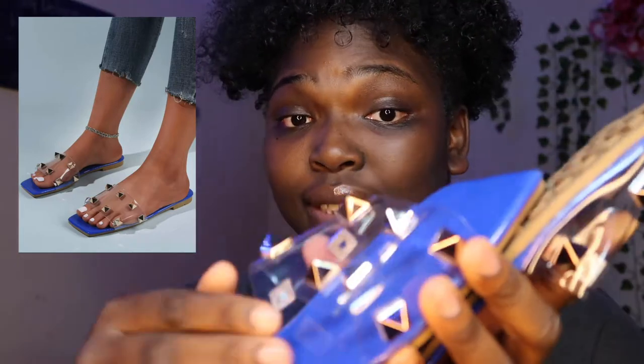Why they couldn't send these in a 42? Let me show you. You ready? You seen the color? Guys, yeah. I said what I said. I don't gotta say much. This was the last slipper.